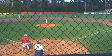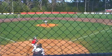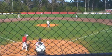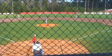3-1 the score. Lumberjacks on top of Norphlet. Adams trying to get out of another 1-2-3 inning. And that's a foul. Good way to start it. A defensive-looking swing right there by number 7 from Norphlet. He looked like he was unsure as to what he wanted to do with that pitch.